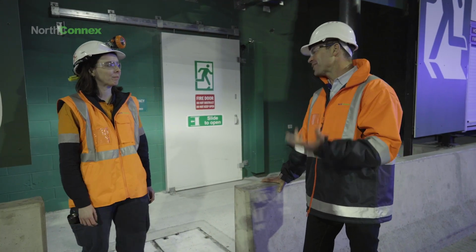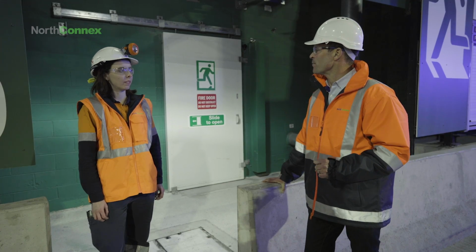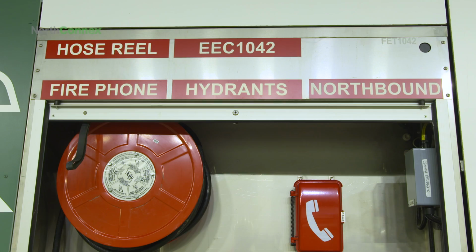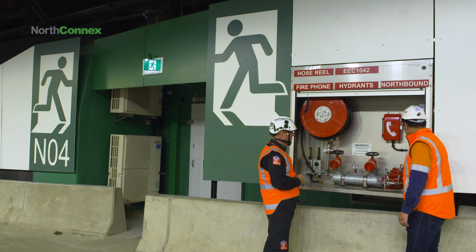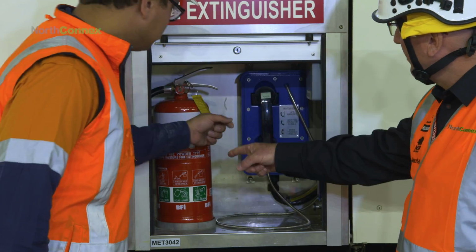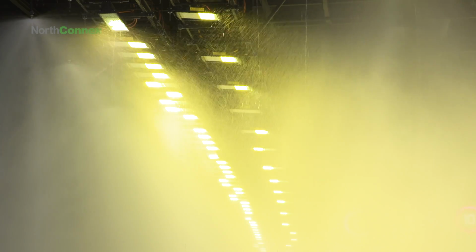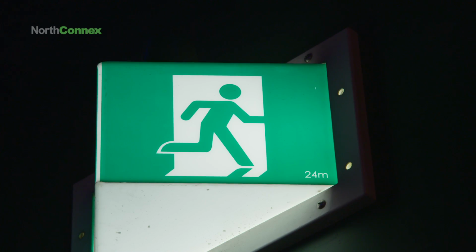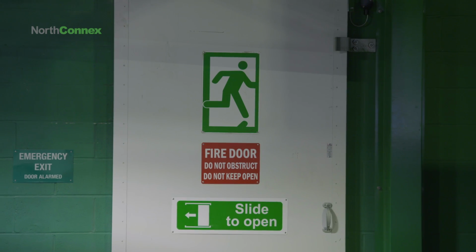Now tell me, in the unlikely event of an emergency, what safeguards are in place to help protect the health and safety of the motorists? The NorthConnex has been designed to the highest standards to make sure that we have the right systems in place to deal with incidents and emergencies. So some of the key features that we have, cabinets located every 60 metres throughout the tunnel where there's hose reels and small fire extinguishers to help you fight small fires. And deluge system throughout the tunnel, which is basically just huge sprinklers that deliver thousands of litres of water per minute to the roadway. And there's also things like these cross passages, which allow you to walk from the incident tunnel to a safe place and the adjacent tunnel.